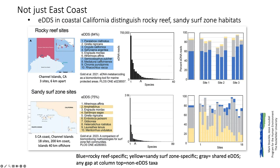eDNA dominant species are listed here, colored blue for rocky reef specific and yellow for sandy surf zone specific. And the classifications were then applied to pooled data here and to individual sites. There are 3 rocky reef sites, 3 collections at each site, and there are 18 sandy surf zone sites. As with East Coast data, eDNA followed a hollow curve distribution, and EDDS profiles differed among habitats and were consistent within habitats.